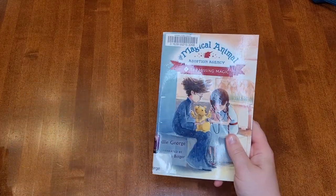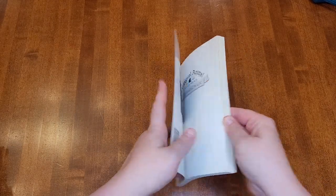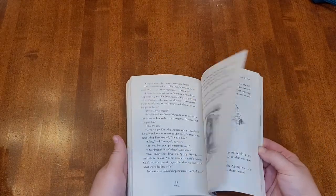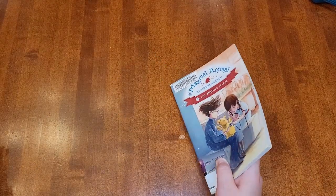So my daughter is reading Magical Animal Adoption Agency. This is the 3rd book. This is by Callie George, and this is just really sweet. This book is actually a bit more text dense than a lot of the other things that she's been reading lately, so I was happy when she picked it up again.